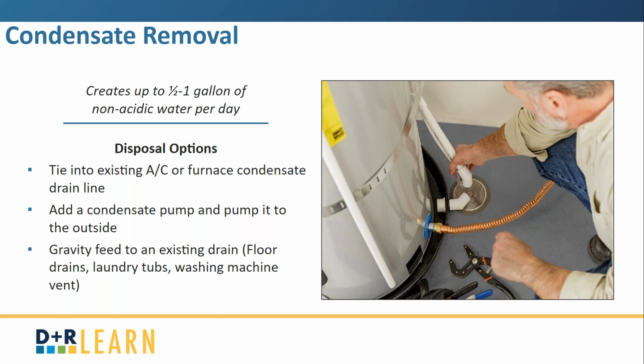Okay, we already mentioned that, but there are three ways to dispose of condensate. One is to tie it into an existing air conditioning or furnace condensate line. All the high efficiency furnaces and air conditioners today have condensate that they have to deal with, and if it's located in a garage or some other location, it'll have a condensate line that's going somewhere. You can gravity feed it to an existing drain, as you can see in this photo.